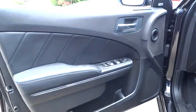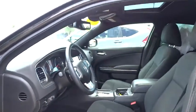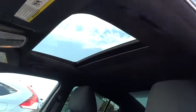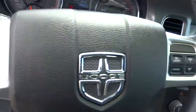airbag, keyless entry, keyless start, cruise control, auto-dimming rearview mirror, PPO, four-wheel disc brakes, floor mats, climate control, universal garage door opener, rear defrost, AM/FM stereo radio, power windows, CD player.